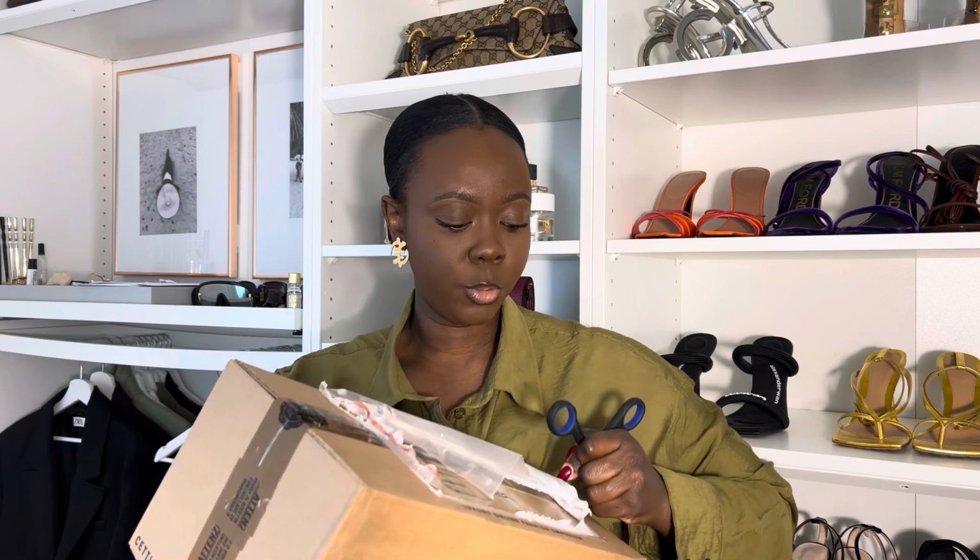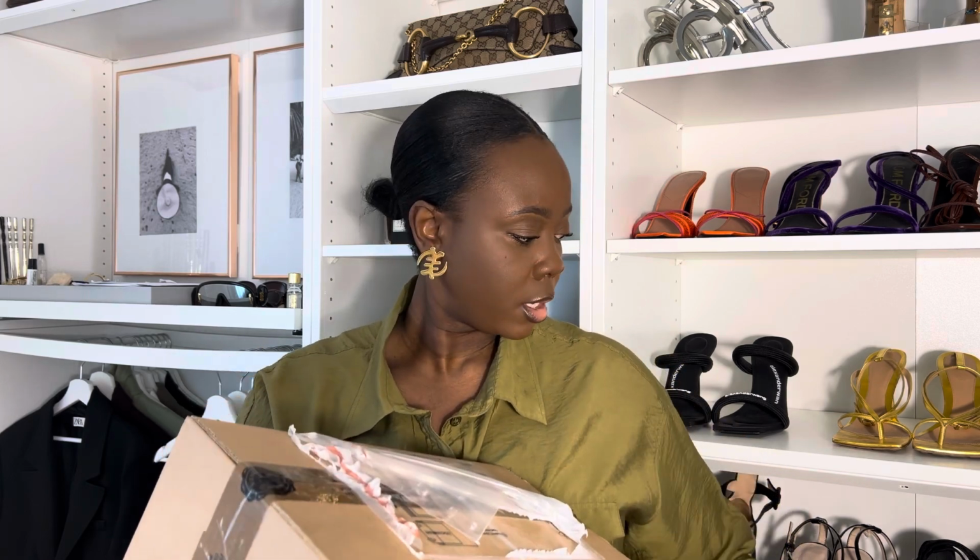But yeah, so here's the box. I'm just going to use my scissors to open it up. At the top, in the middle, let me put my scissors here. I love unboxing videos, guys. Honestly, I can sit there and watch them over and over again, whether it's a pair of shoes, whether it's a bag, luxury jewelry, whatever the case may be. I love me a good unboxing.